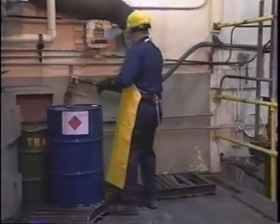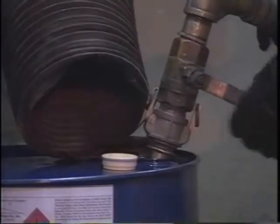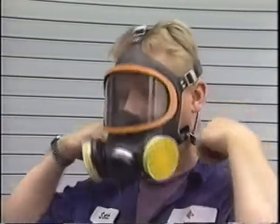It is your employer's responsibility to reduce or eliminate the presence of respiratory hazards whenever possible. But when airborne contaminants remain above the permissible exposure level, or PEL, respiratory protection is required.